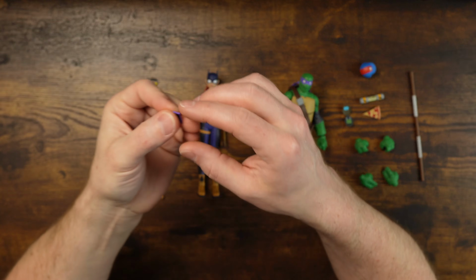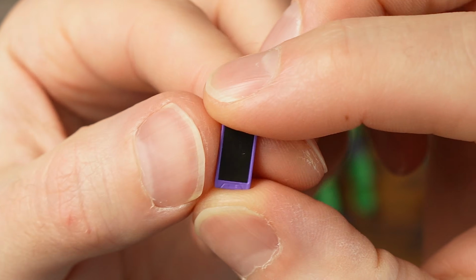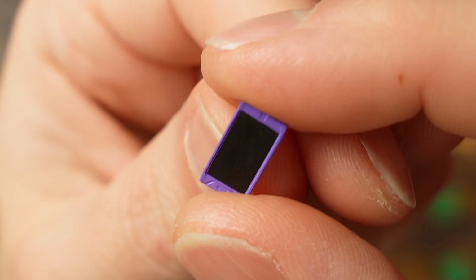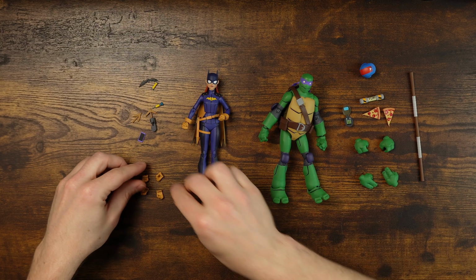We got her little phone, which is like a little Android, clearly not an iPhone. Bat phone, what do you want to call it? It's got good detail for as small as it is. Not a bad design at all. The pizza is the exact same thing, so we'll just put that right over there. We already looked at it.